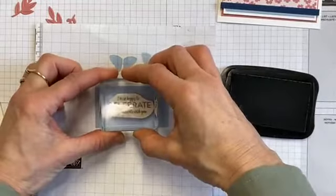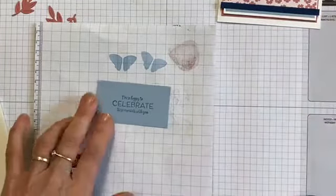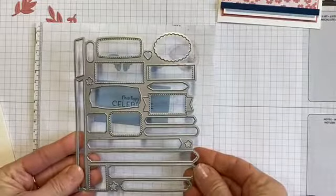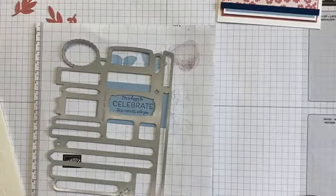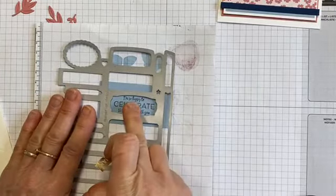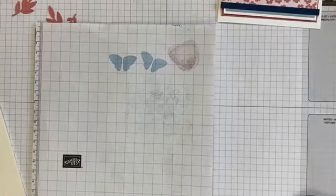a white label. So let's just ink that one up, stamp it down, pop the lid on, and I'm going to cut it with the messages die. I'm going to use this one because you can see it fits nicely in there. Bit of tape. I'm going to have to run this through my big machine because it's too big to fit through the Baby Boss. I think that's central. So I'm just going to tape that down, pop it in.